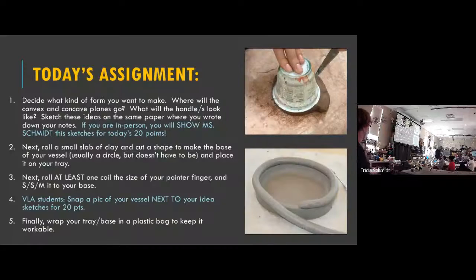So here is your assignment for today. And this is where I'm going to freeze it up on the screen. And I'm going to demo over on table 9. So everybody come on over to table 9.